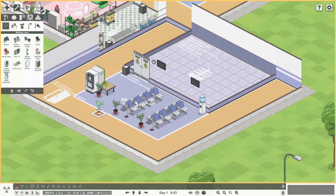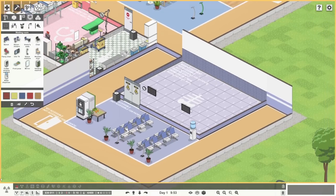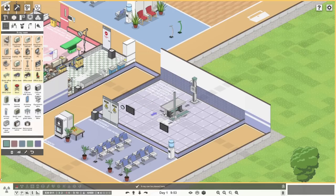That's okay. And then we have one spare plant. We'll just put that there. For now, that'll do. That's fine. There we go. Everything is sorted. It's perfect. And now let's sort this out over here. So, X-ray. This is going to be horribly expensive. 9,499 monies. Oh, my word.